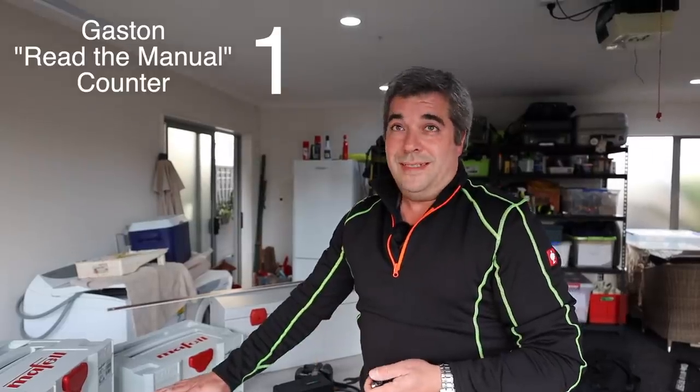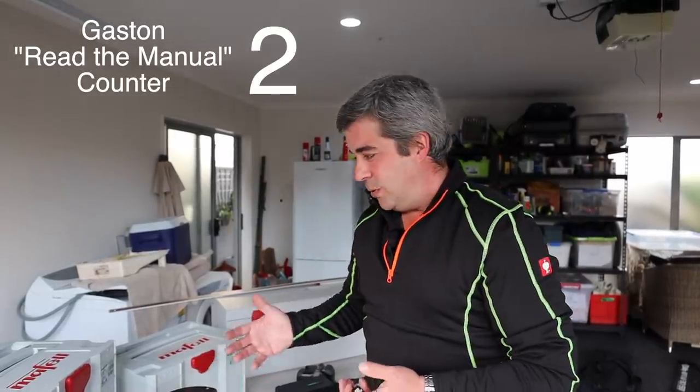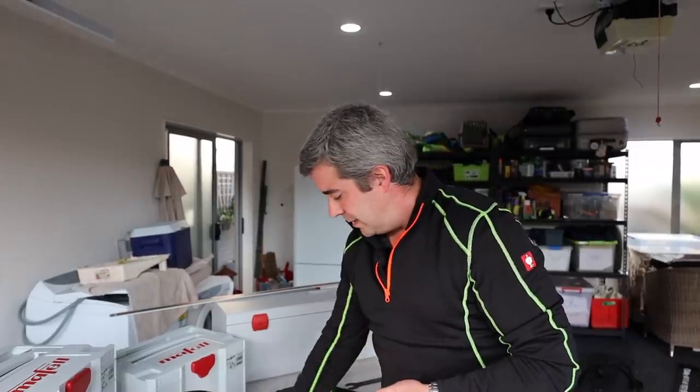This comes with a booklet. The tools, they come with instructions, even when you buy router bits.